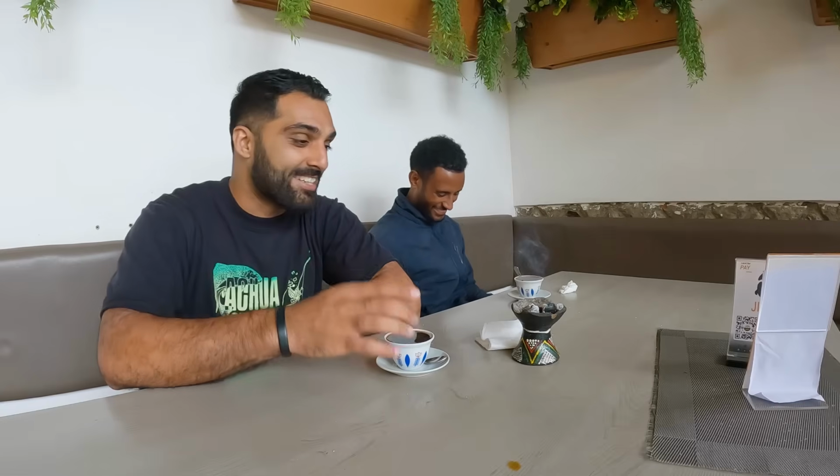So, the nice thing about the traditional ceremony is they always give you this incense. This smell, bro, makes me feel like I'm in Ethiopia. When I smell this, I'm like, okay, I'm here now, you know? It's like incense, you can say, but it's very specific to Ethiopia. Whenever you serve coffee, they serve it with this fragrant smell.